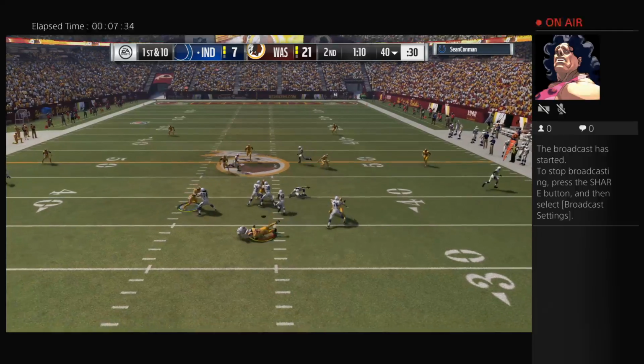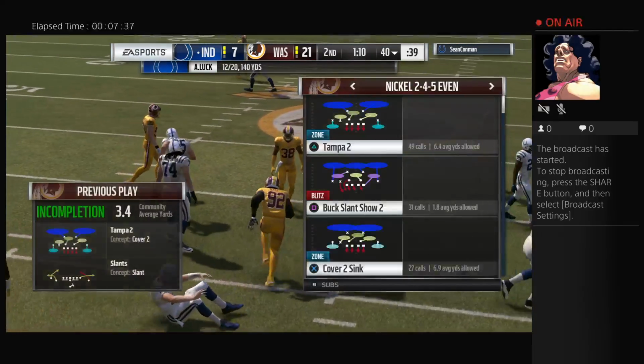On 1st and 10, Luck. And he takes a shot on the release as this will be incomplete.